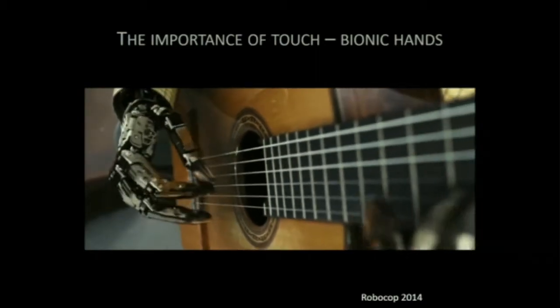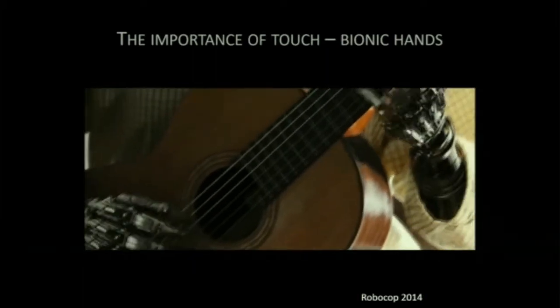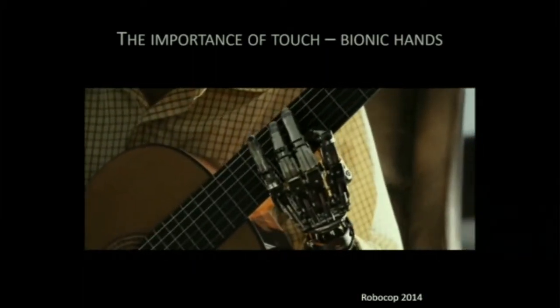This is for fun. This is not a good movie, but I like the scene of somebody playing guitar with two prosthetic hands. The point is, you're not going to play guitar with a prosthesis without the sense of touch. Fact.